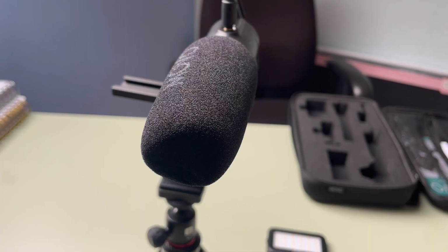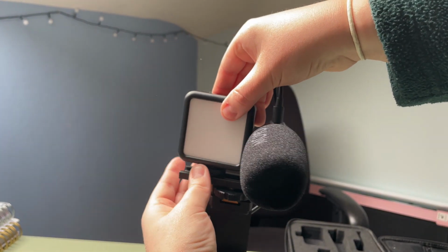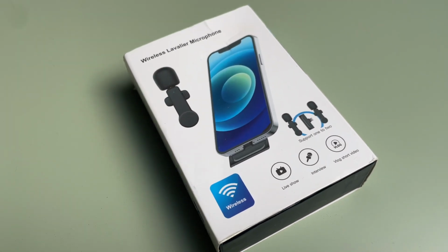So I have three sets of mics. The first mic is the one I'm currently using right now, which is the big overhead one that can be stuck into the phone. Again, they are slightly cheaper, so sound has always been my issue with my vlogs, as you probably know if you're a long time follower of my vlogs, but it's a work in progress. I'm currently educating myself in the best way possible, but the Movo mics are the current ones I'm using now. I also have the little clip-on ones that you know about now.